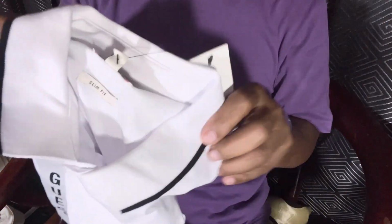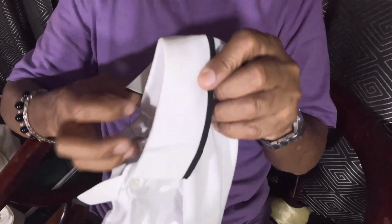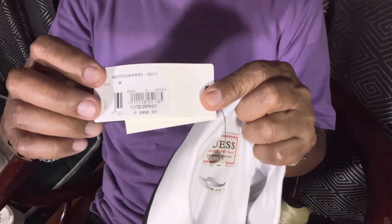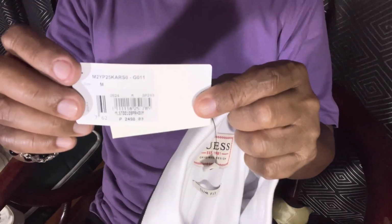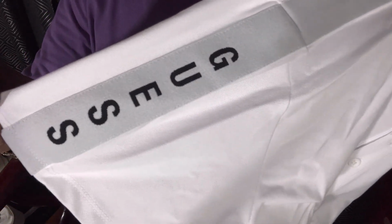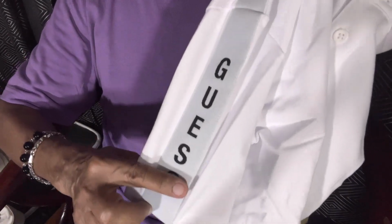Another one is colored white, and it has a black piping on the collar. It has the same price, almost 2,500 pesos, $45 US, and the brand is very distinct, as this is white and you have a contrasting color of black on the sleeves.